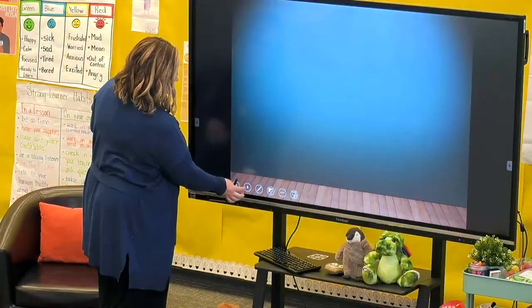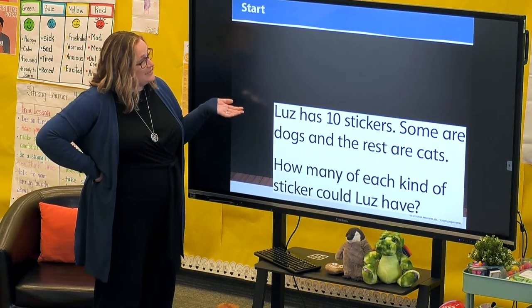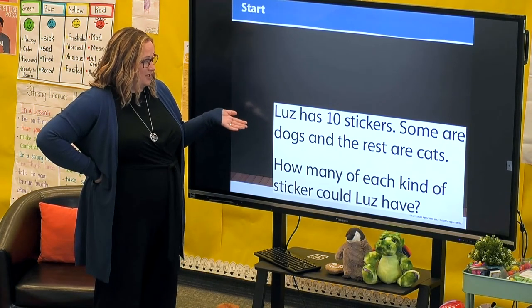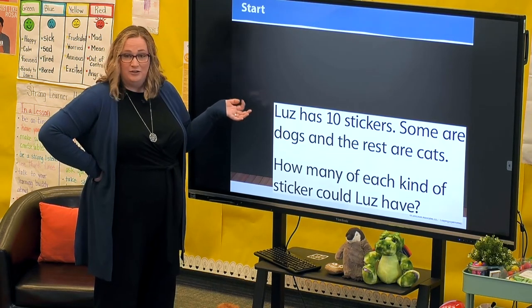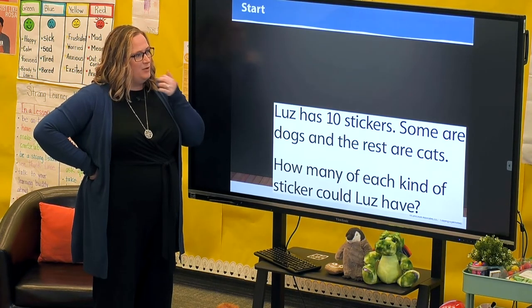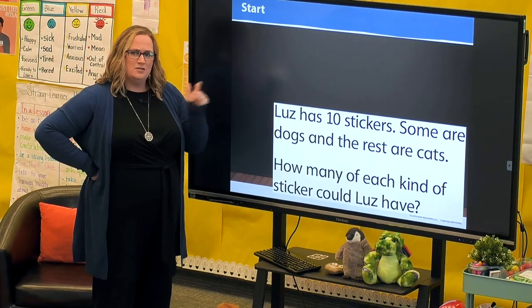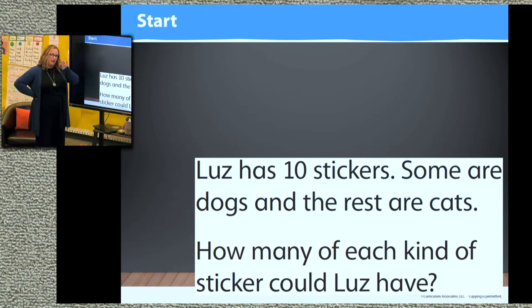All right. Here's our warm up question. It says, Luz has 10 stickers. Some are dogs and the rest are cats. How many of each kind of sticker could Luz have? Go ahead. This is like the problem we started with last time. So go ahead and see if you can figure some of the combinations out. I'm going to give you about 30 seconds, and then we'll start writing them out. Go ahead, we'll do some think time, some time for you to work. Luz has 10 stickers. Some are dogs, the rest are cats. How many of each kind of sticker could Luz have?